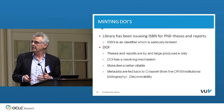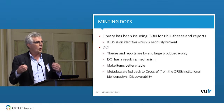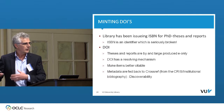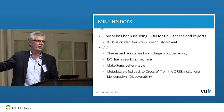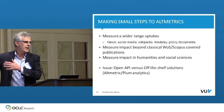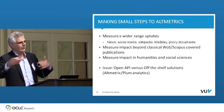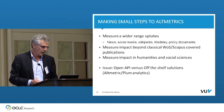It's really important. And think about all the great literature we produce, all the reports. It makes them better citable, and the metadata are fed back in Crossref, and that encourages discoverability again. So it is a self-enforcing mechanism. And you have to feed back the metadata into Crossref. You have the metadata already sitting in your repository, so it's actually a new service on top of your repository, and it's nicely suited in that area.